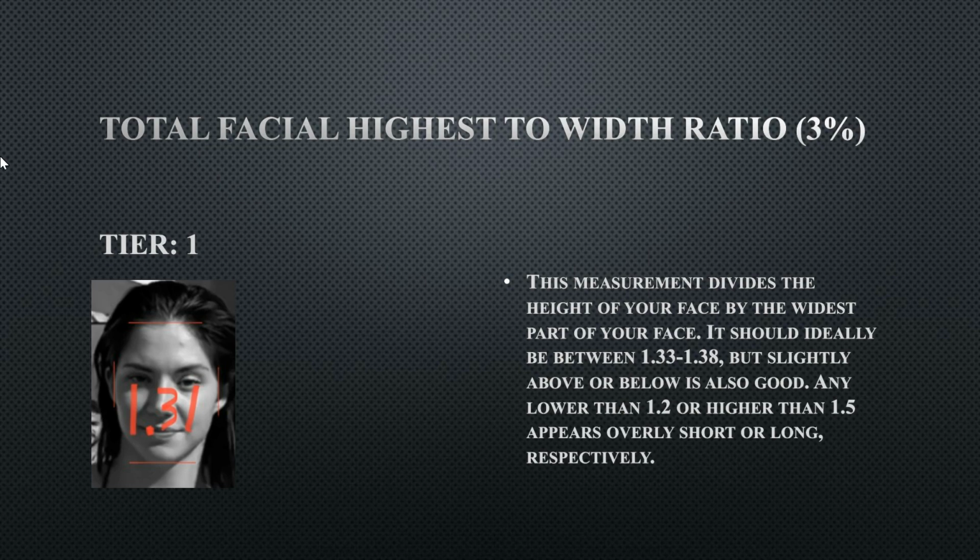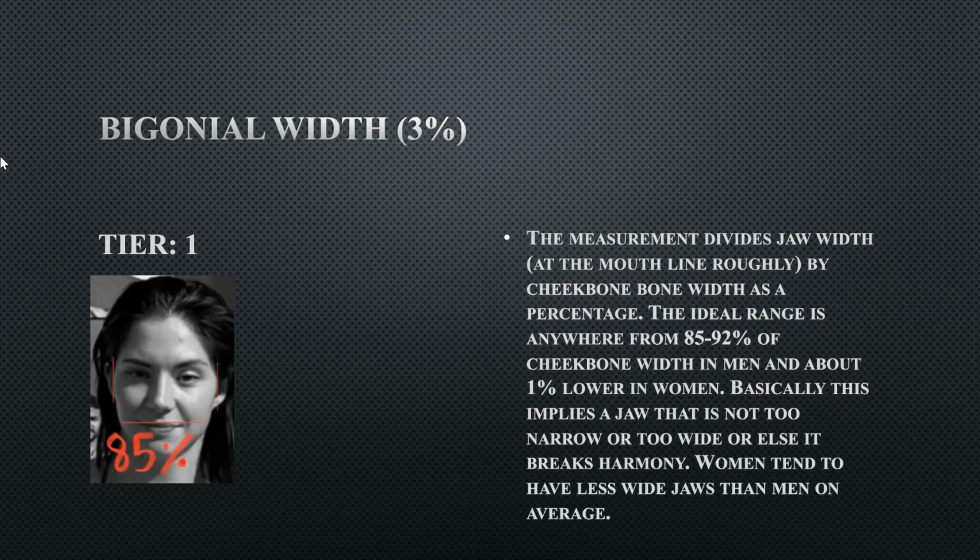Females tend to have more horizontal heads than males. So females usually have wider heads, I guess you could say, than males. Males tend to have longer heads overall. Her bigonial width, so how wide is her jaw, is at 85. This is at the lower end of the ideal range, but this is still perfect, so she does have a wide jaw. That's probably one of the reasons why her jaw angle is perfect.